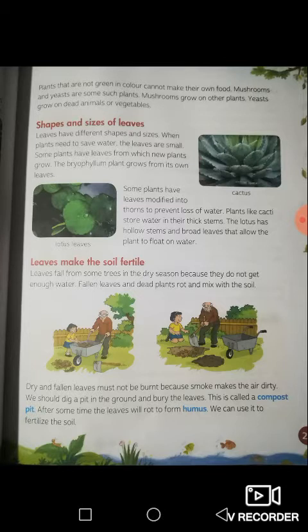Now, moving on. Leaves make the soil fertile. Leaves fall from some trees in the dry season. Fallen leaves and dead plants rot and mix with the soil. Dry and fallen leaves must not be burnt because smoke makes the air dirty.